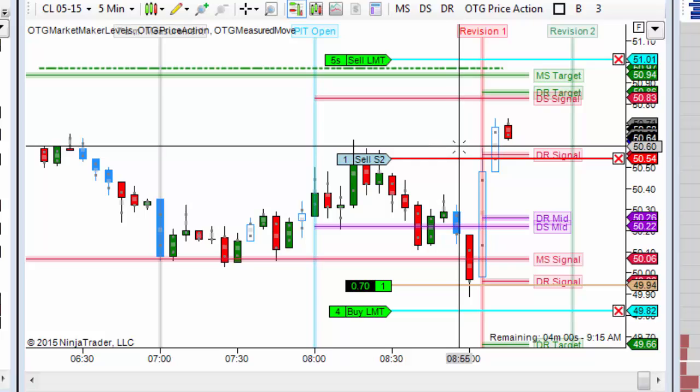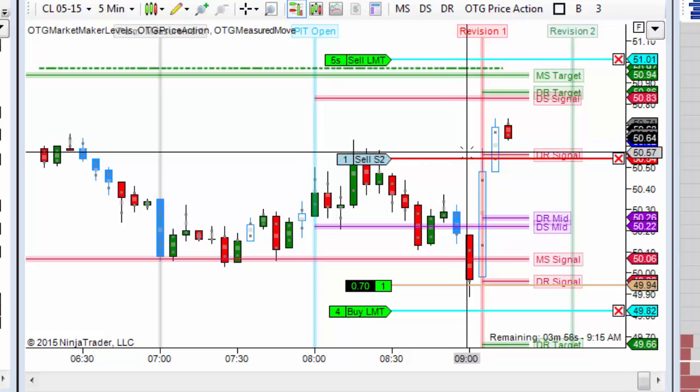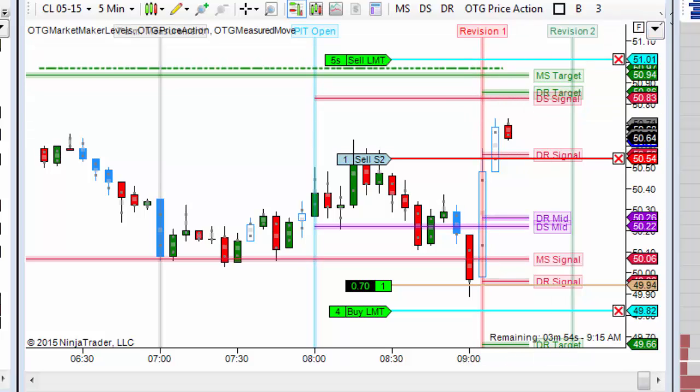The center point of this particular gap bar is 60. The revision signal is 57. You've got a volume node here at 56. A little bit of a volume node. Point of control's at 50.